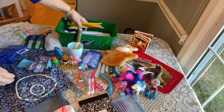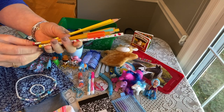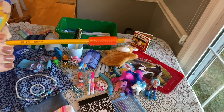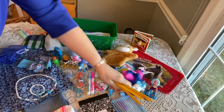And then her pencils are kind of loosely in here. She has some chubby Ticonderoga pencils, some novelty. I've included a pencil grip on here for her, and then a couple of click pens in here. So those are all her school supplies.